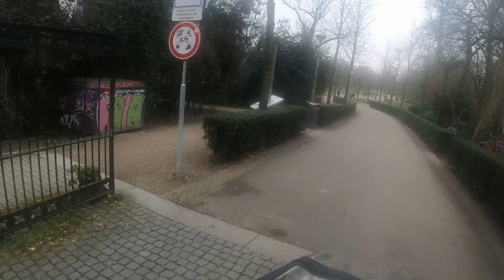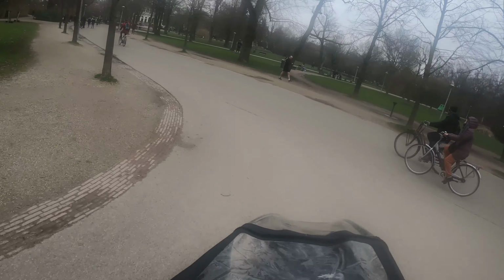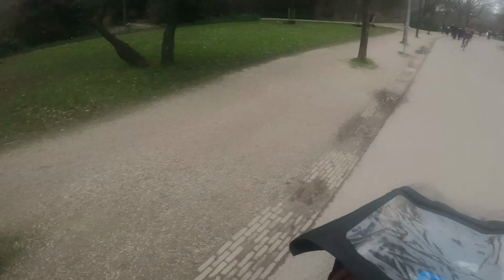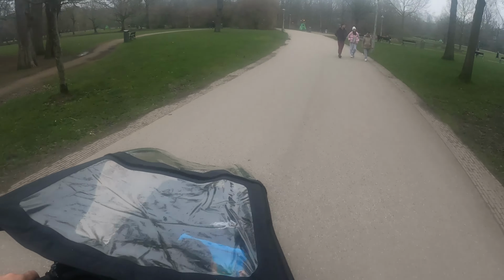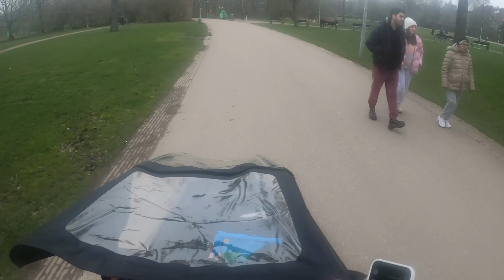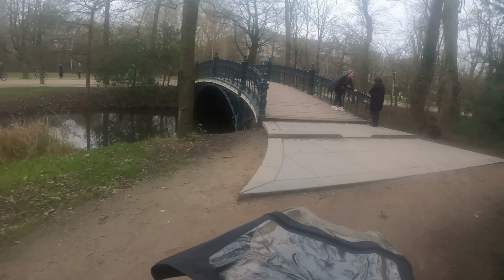We made it, baby. We made it to the park. We rode through this beautiful park called Vondel Park. It's very big, full of nice green and lakes. And really the purpose was to come to this bridge to put our love lock on the bridge.